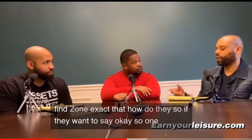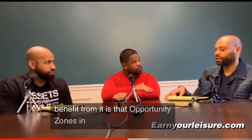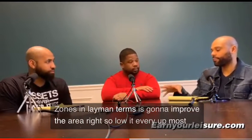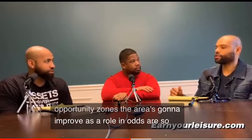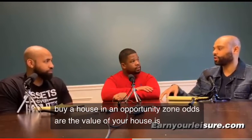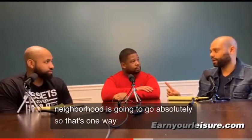So if they want to say, okay, so one way to benefit from it is that opportunity zones, in layman terms, is going to improve the area, right? Absolutely. Most opportunity zones, the area is going to improve. Absolutely. Odds are. So if you buy a house in that opportunity zone, odds are the value of your house is going to go up because the value of that neighborhood is going to go up. Absolutely. So that's one way to take advantage of it.